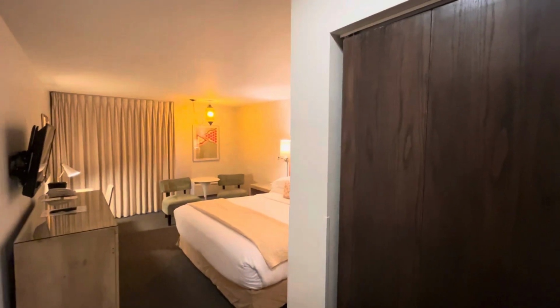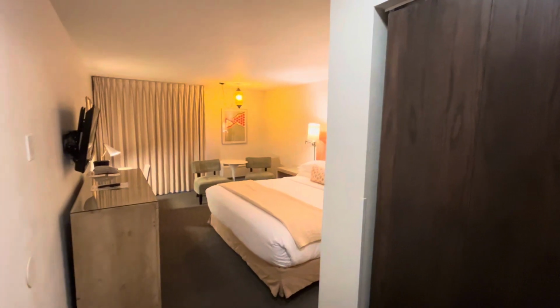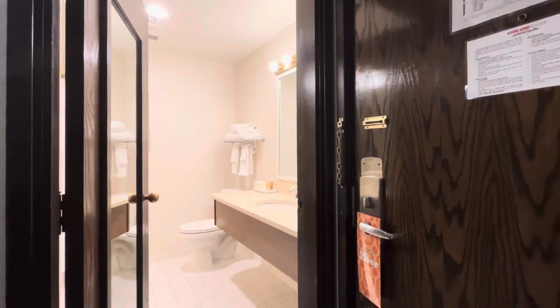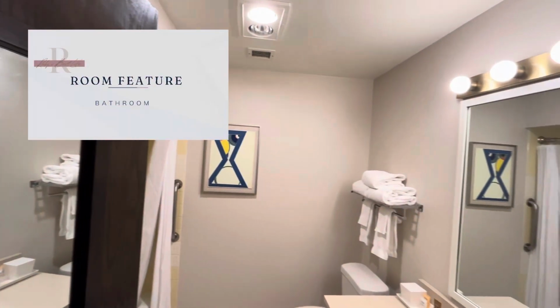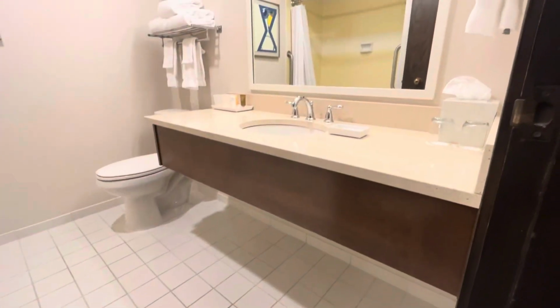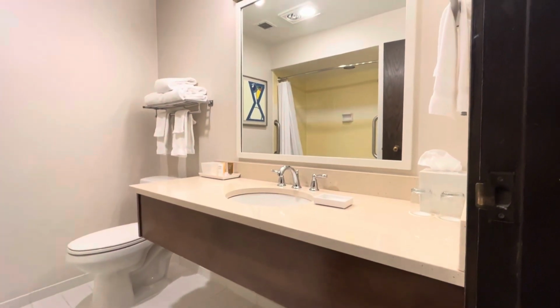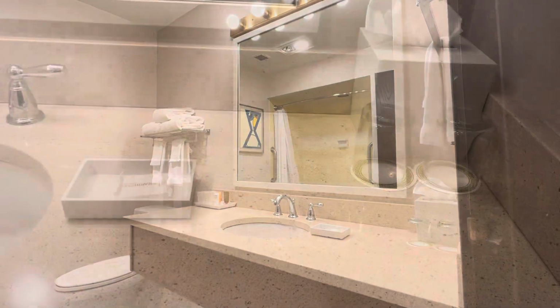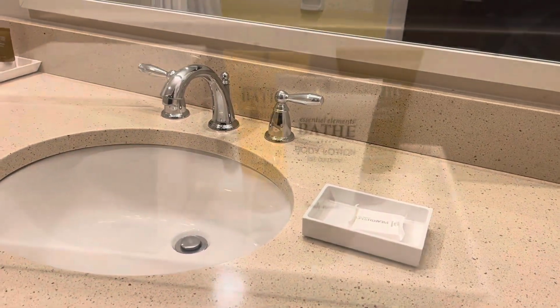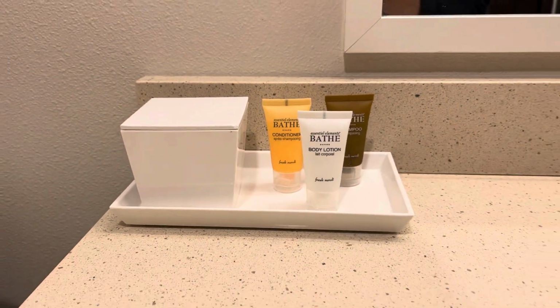Next part of our video is going to be checking out our room. We had a regular king bedroom, and I will just say the room was practical and really simple. This hotel has a retro modern theme, if you look up the description, and I definitely saw that throughout the hotel in the way that they decorated everything. I did feel like the room looked very dated. It didn't look updated to me, but it was practical and it did get the job done.